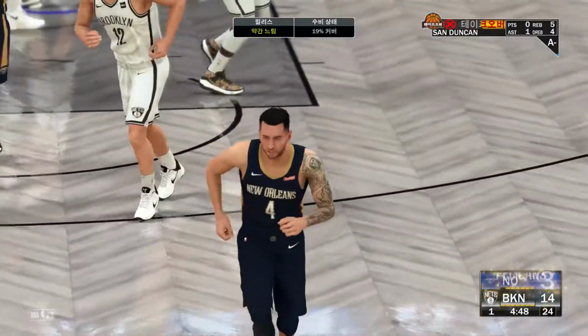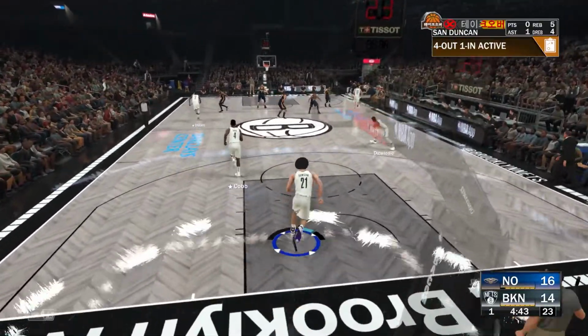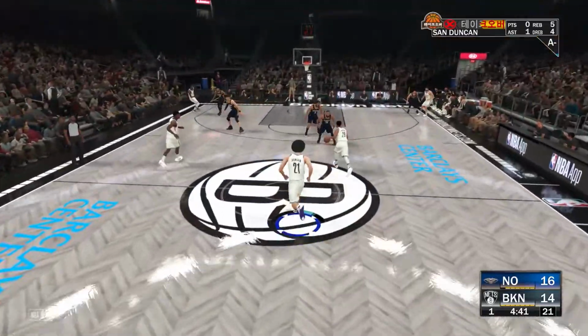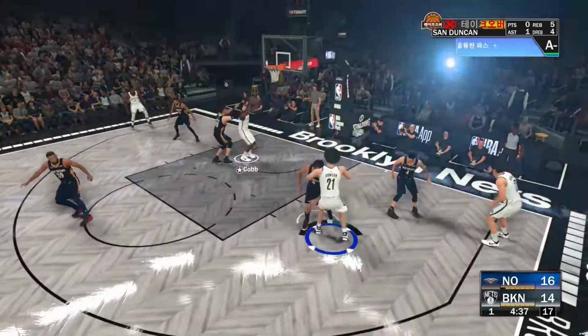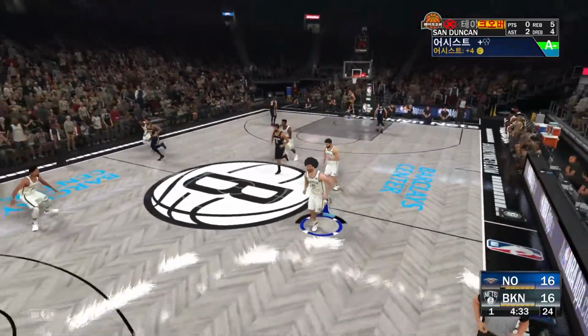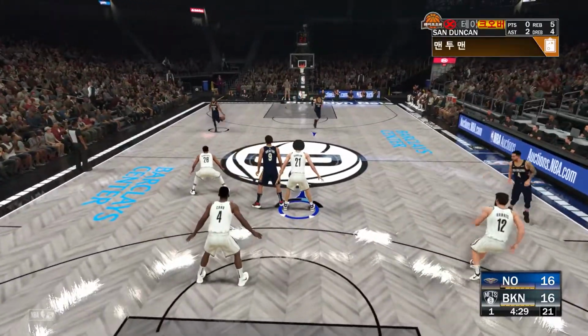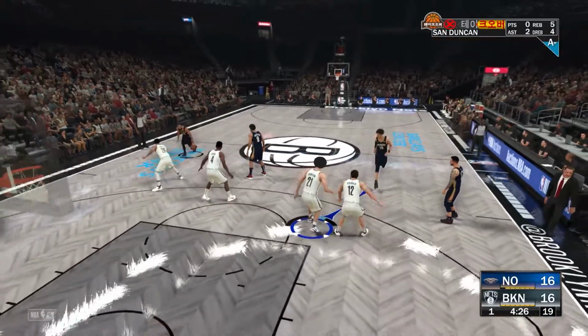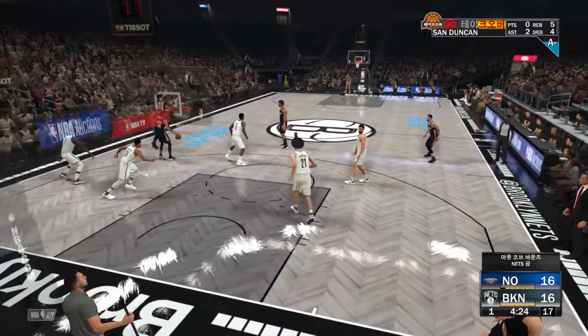Redick with the bucket. One of the best at moving without the ball. Catch and shoot opportunity for J.J. Redick. Dinwiddie kicks to Duncan. To the paint. And the dunk by Khan. And guys, he's not an easy man to stop when he's got the rim in his sights. Never has been, never will be. He is a determined finisher. And out of bounds as the Nets gain possession.